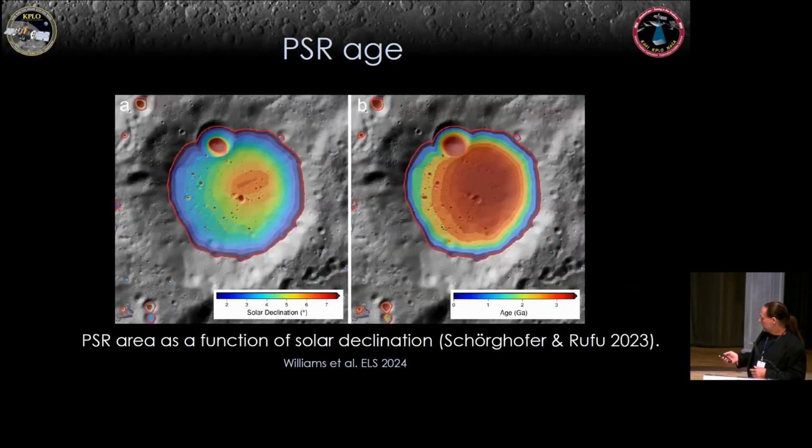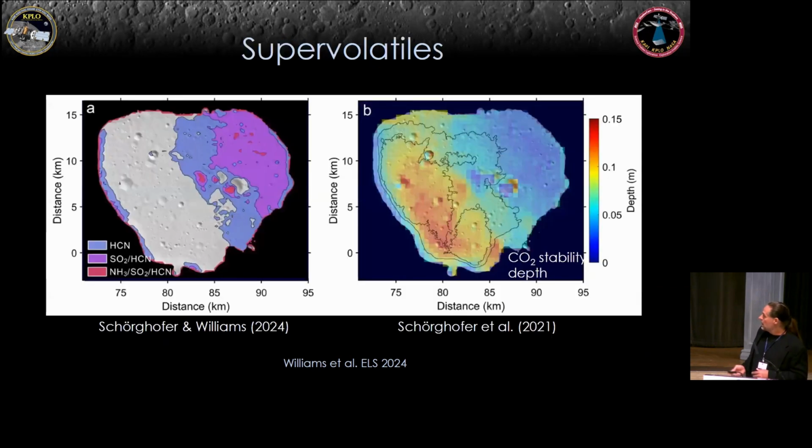But using some of Rufu's latest results, you can map out how long the floor has been a PSR based on the obliquity history of the moon. And so that upper unit's been a PSR for much longer. So it's had a longer period of time to collect volatiles. And that thermal gradient has some interesting implications for other supervolatiles that are more volatile than water. And so we expect that there could be a gradient in deposition or at least retention of some other volatiles across the floor.